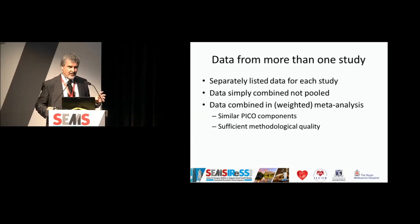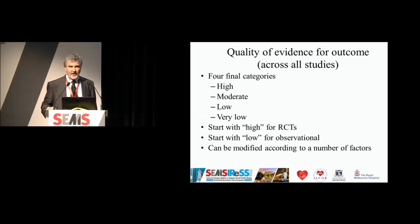Now, sometimes we allow people to combine that into a meta-analysis, but in general we suggest that they don't combine it unless methodologically it's appropriate to do so. But you see more and more of these out there. And across the board for the evidence for the outcome, remember how randomised controlled trials started with high? There may be many reasons why we want to downgrade that evidence, and it may end up as very low. And the vast majority of assessments for the evidence for our COSTAR process ended up with very low. And now you can see why that could occur.